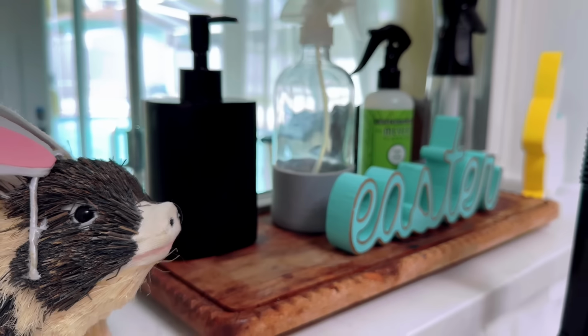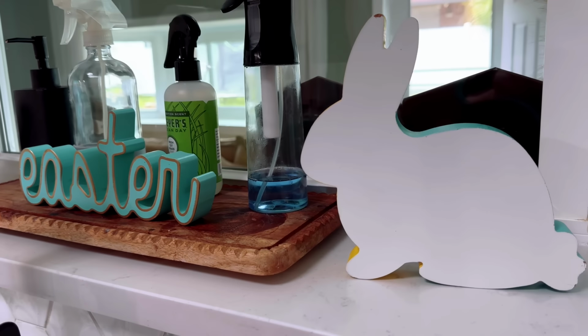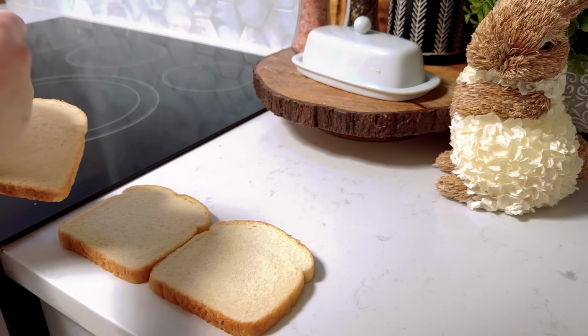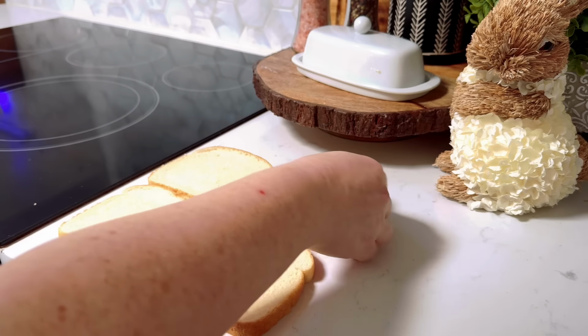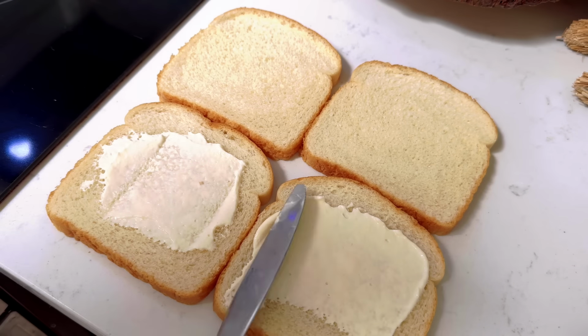So I wanted to bring that up because, like I said, I know one of you guys asked that recently in my comments. And I have no idea. I'm pretty sure my backsplash is glass. I got it from Floor & Decor. Love this backsplash. And I think it was just a glass backsplash.